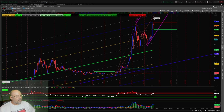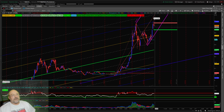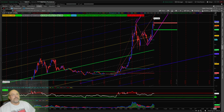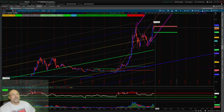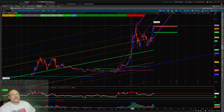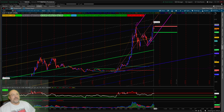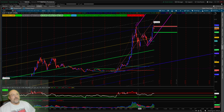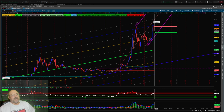Next, Eyeless. Eyeless bounced off of the pitchfork, and now it looks like we're going to be trying to test the median range here. But again, I was concerned about the double top. I still am. A lot of topping tails right here. The candles aren't as trustworthy as they are in the Nasdaqs, really per se, but we're still in that double top area, which does kind of concern me.